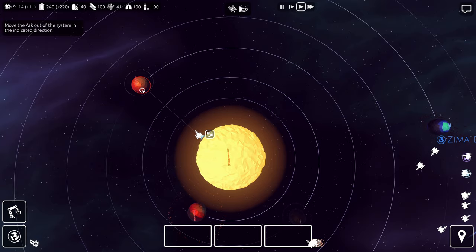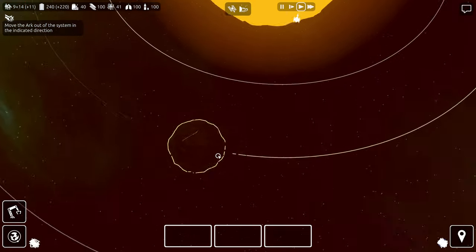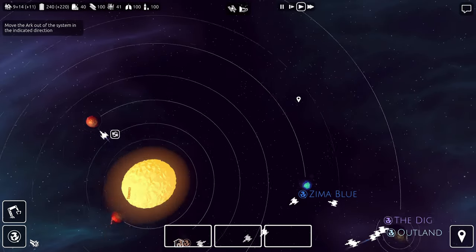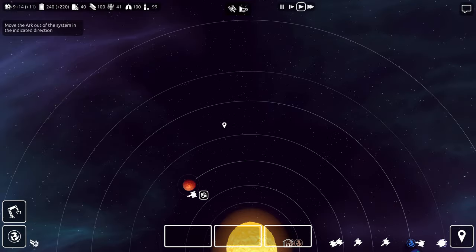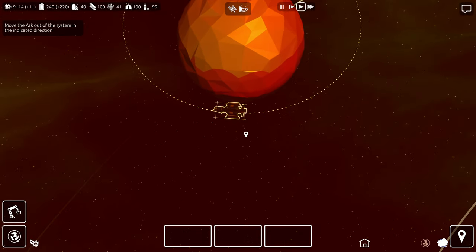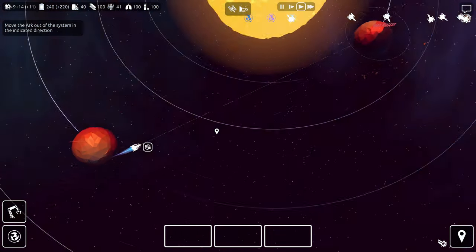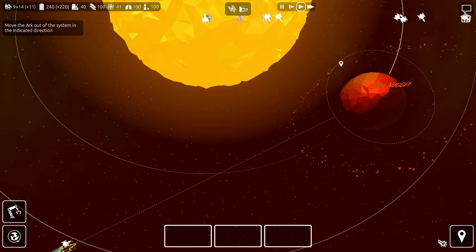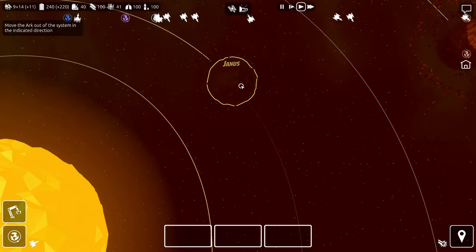So anyway, I need to figure out which planet, which orbital body here, I have not scanned yet. I don't know which one it is. As soon as I move to it, I'll see it scanning if that's the case. Pretty sure I've already looked at Hot Nugget. So Red Planet, I didn't scan that, I guess. Red Hot Nugget, I'm pretty sure we got done with the scan on that. Maybe it's Janus.